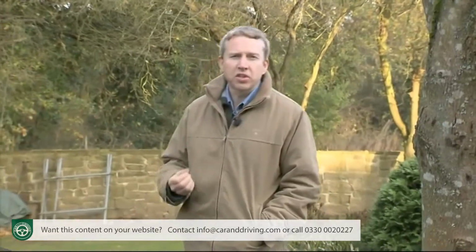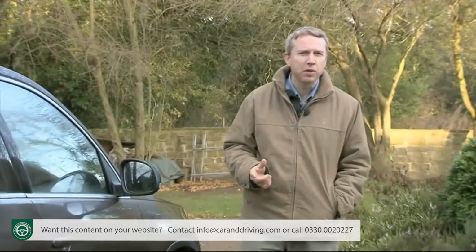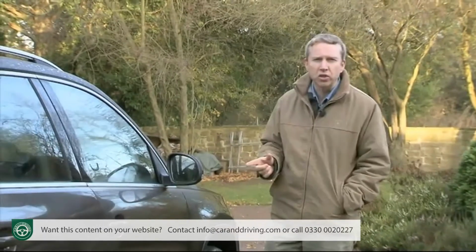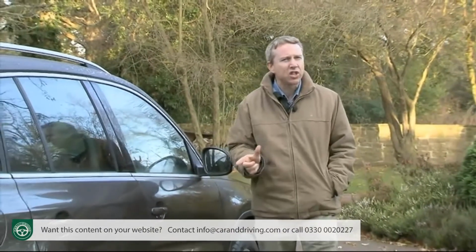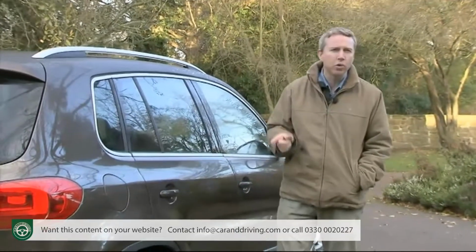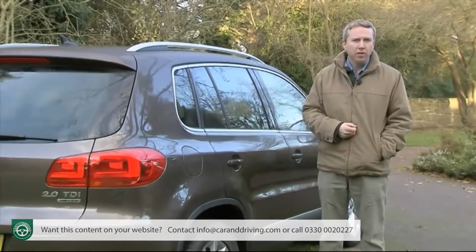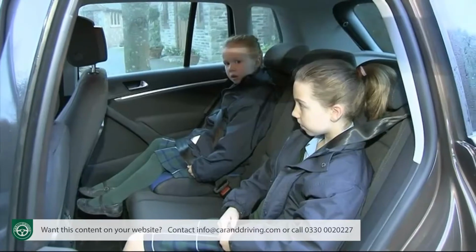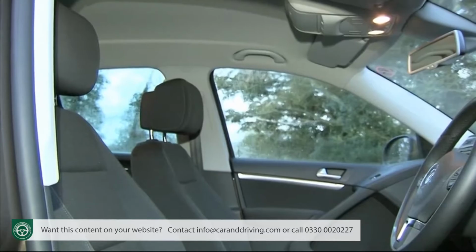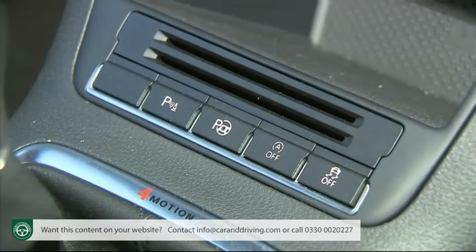Safety kit includes 6 airbags with rear side bags as an option, and an ABS system with an emergency brake assist function for sudden stops, instantly advertised to following motorists by hazard warning lights that automatically flash as you screech to a halt. There are the usual Isofix child seat fastenings, anti-whiplash head restraints, and electronic assistance for traction and stability control.